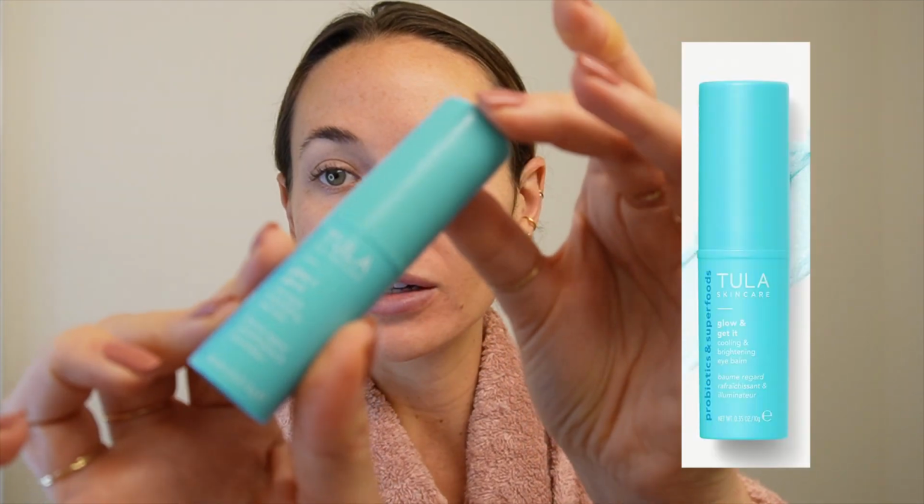I use something on my under eyes. You can kind of use whatever you want. Just to give it more hydration, I'll use like active ingredient stuff to help my under eyes at night. I kind of just tap that in.